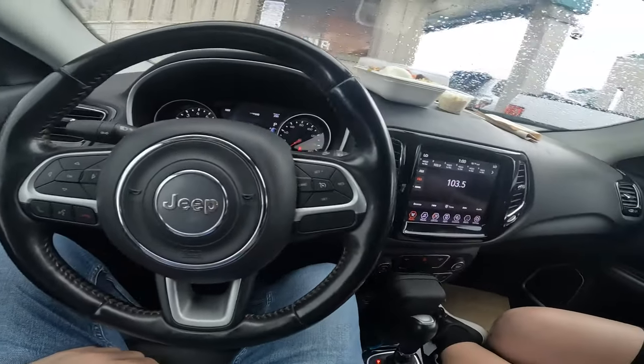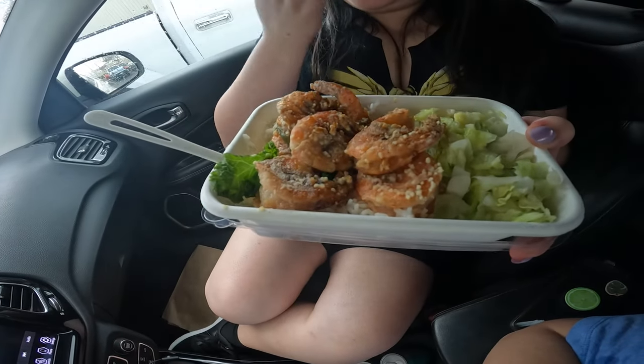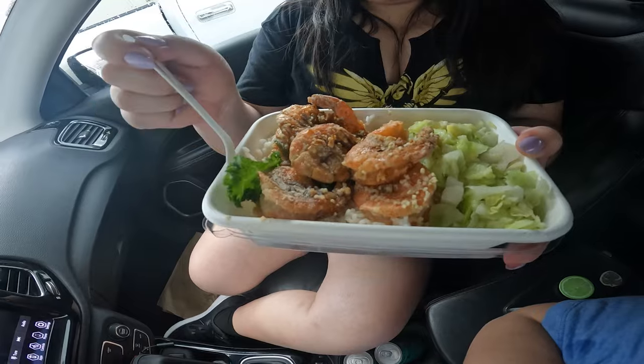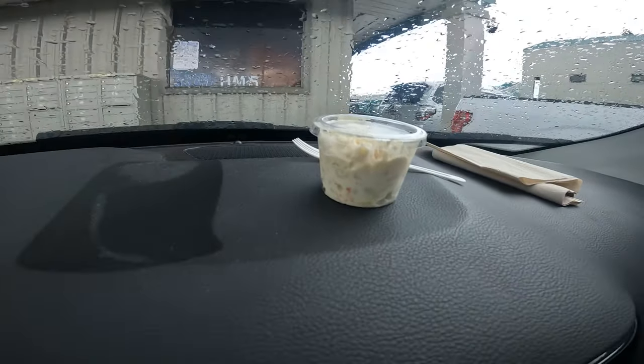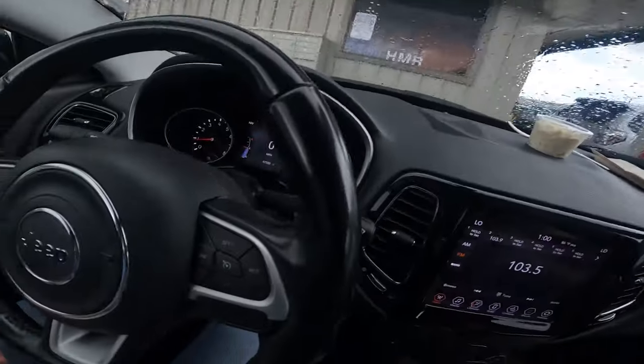Okay, we're in Hawaii. We got the Jeep. It's pretty cool. Here's Sophia. We got the food. And we came and got some tin roof. Oh my God, garlic shrimp. We got some mac salad.